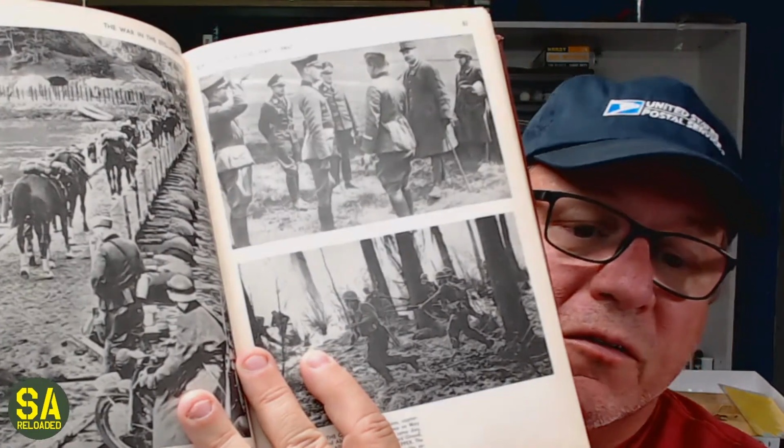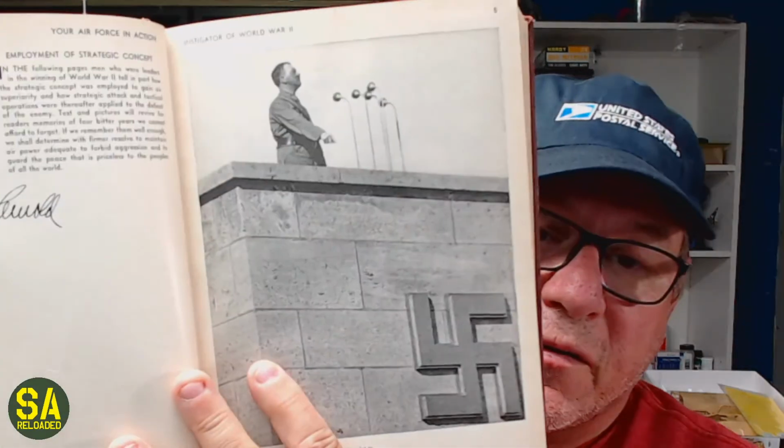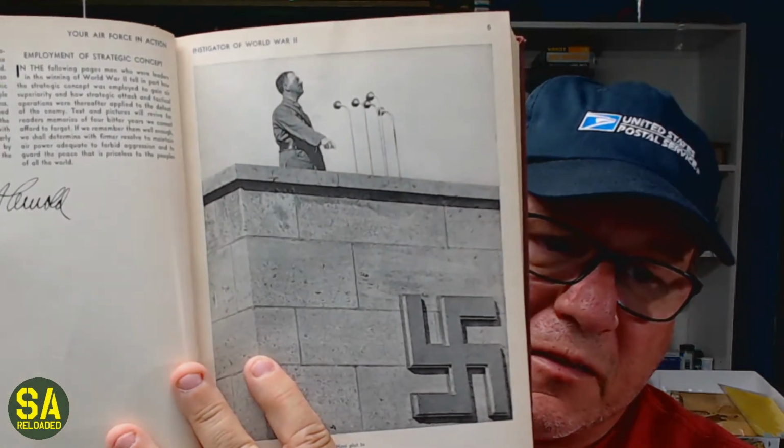But this one is Volume 1, The War in Europe. I don't know how many different ones there are. This is the only one I have. And like I said, I don't know where I got it. I have no idea where this came from. But it is chock full of photographs of various things. Obviously, there's a little bit of text in it.